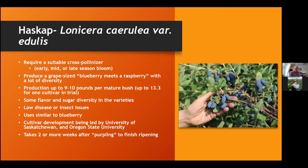So definitely let that stay on the plant and finish ripening, and try it. You can even split open the berries a little bit and look for that purple color on the inside all the way through the berry as a sign that it's finishing that ripening process.